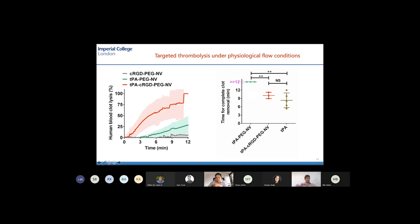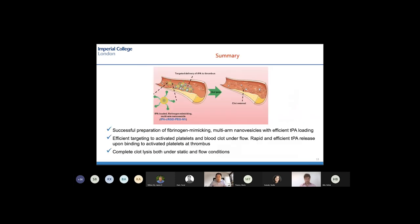And the time required for complete removal of the clots using the nanomedicine was comparable to the free TPA, and that is amazing because it's in the flow. This is a flow system. It is a circulation. It's a perfusion system. But if you apply the free TPA in the blood circulation in the body, the TPA would have a lot of disadvantages, right? But nanomedicine can have targeted delivery to the clots.